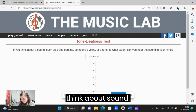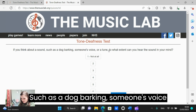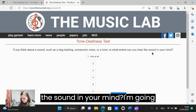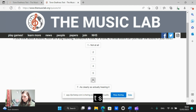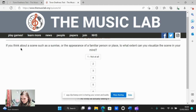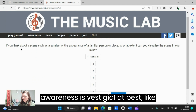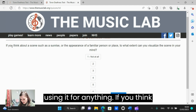When you think about a sound, such as a dog barking, someone's voice, or a tune, to what extent can you hear the sound in your mind? I'm going to say 6. I 100% know what stuff sounds like. Again, I might just be delusional. My self-awareness is vestigial at best. It's kind of there, but I'm not really using it for anything.